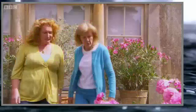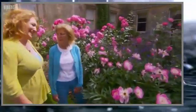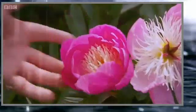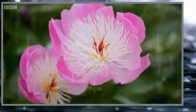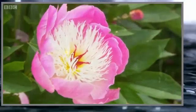Well, here we've got the lovely peony Bowl of Beauty. One of the most popular ones, really, isn't it? Absolutely, yes. I think most people do know it. Beautiful pink guard petals and then the fantastic centre. They're known as Japanese peonies, aren't they, or imperial? Absolutely. You've got a real month or 6 weeks, probably, of flowering, which is very good for a peony. Yeah, and so spectacular.